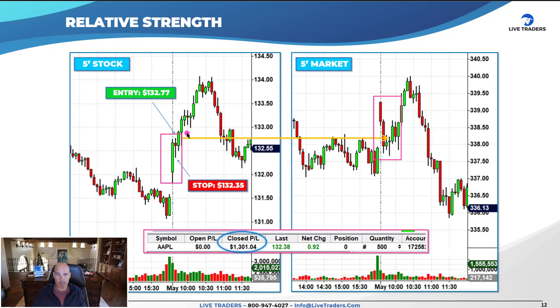And in this case, it went about $1.40 on what ended up being about a 40-cent stop loss, right? I mean, this thing goes $1.23 plus about 15 cents, about $1.40, give or take. This stock went 3.5-to-1 in about 30 minutes. Made $1,300 on it, moved on. That is relative strength against the market, all right?